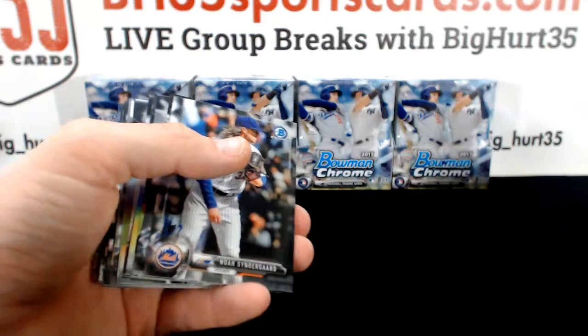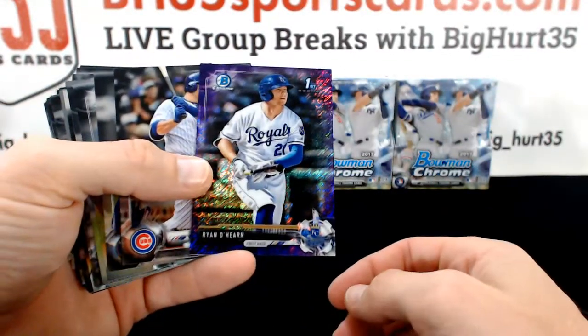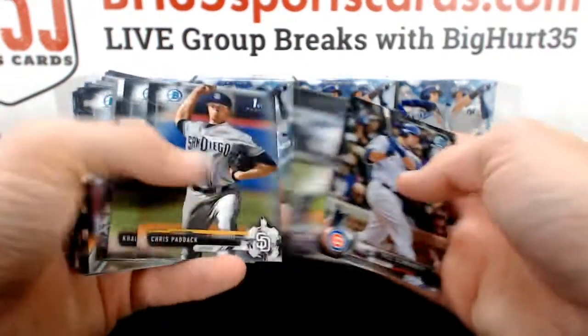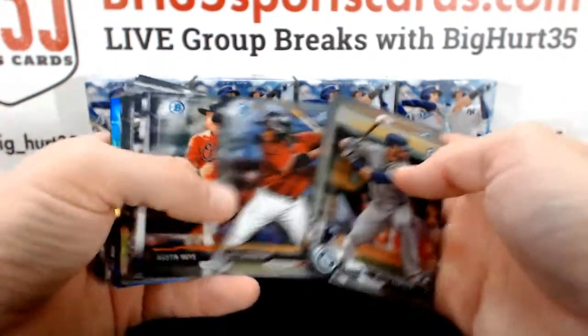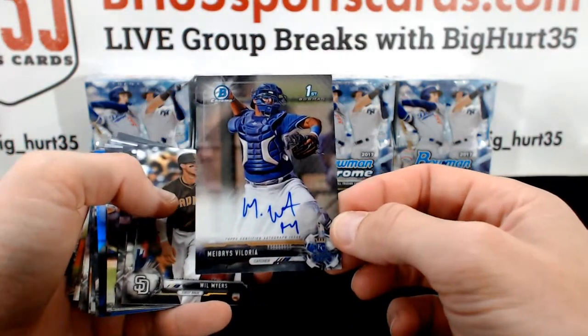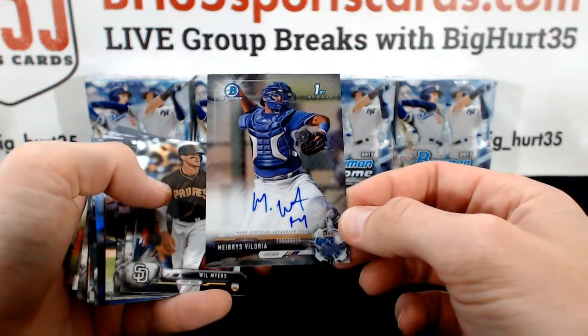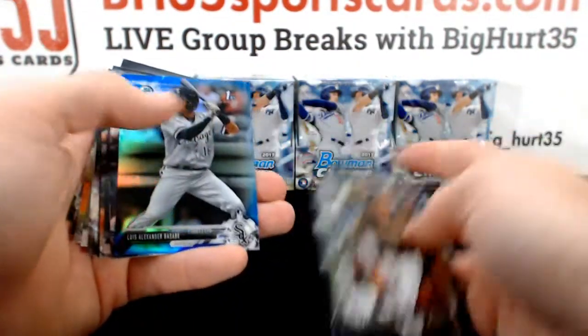Bellinger. No balls, two strikes on Dozier. Ryan O'Hearn. Purple little shimmer. Home runs this year, 42 last year. Veloria for the Royals. The third baseline, he's got himself a hit. Top notch with the Royals.